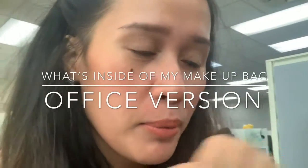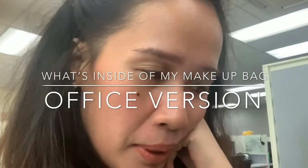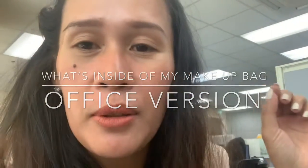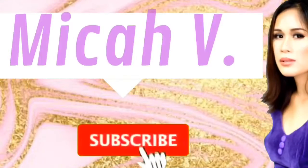Today, I will be doing what's in my makeup bag. Ito yung mostly na makeup bag na ginagamit ko sa... these are the makeup kit that I usually iniiwan dito sa office. So, tingnan natin kung ano yung mga dala ko.